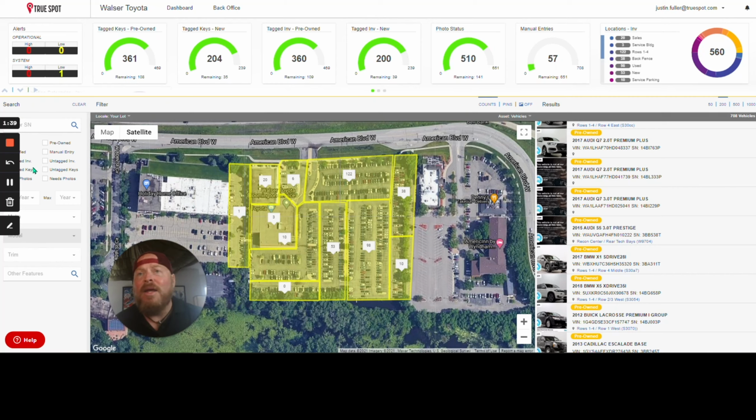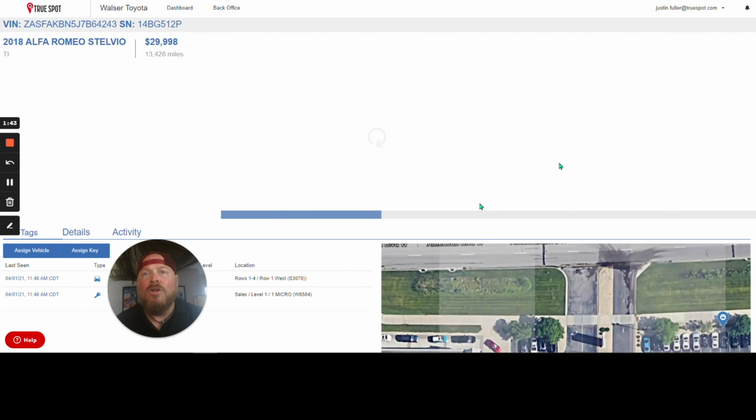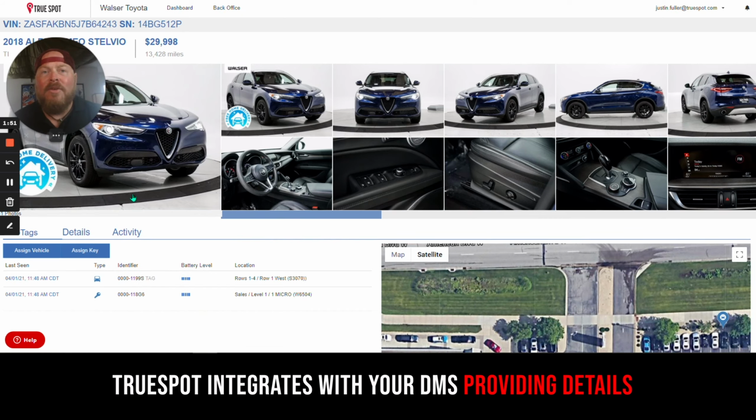So if I want to search a Kia car, I could absolutely do that. It'll pull up this list over here, and then from there, same thing, run a search. I click on it. It pulls across all the imagery, so anything from the DMS, my stock number, my VIN, my pricing, my mileage.